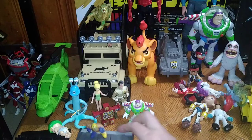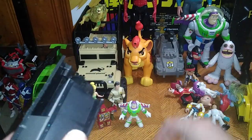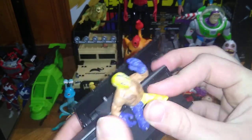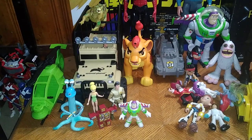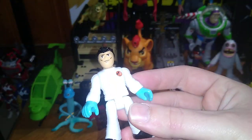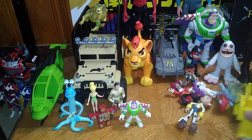We got this WWE stuff. So yeah, we got some WWE to go with this wrestler I found at the outlet. So we got some wrestlers. I've never picked up any wrestlers. But yeah, it's going in the random little review. We got this Jurassic World minifigure. We'll show what it goes off to in a minute.